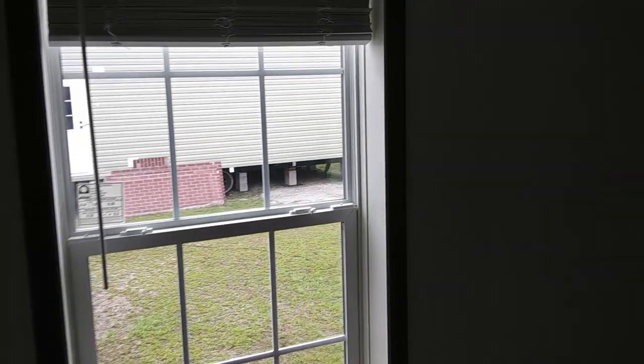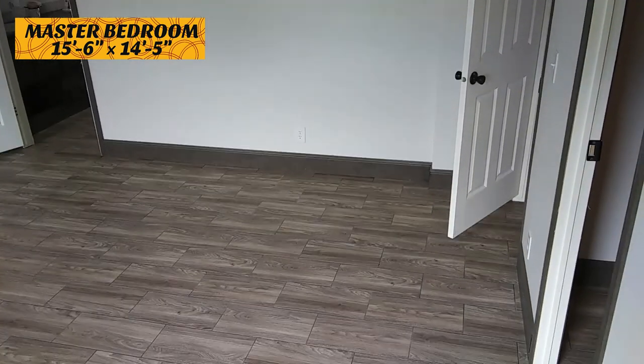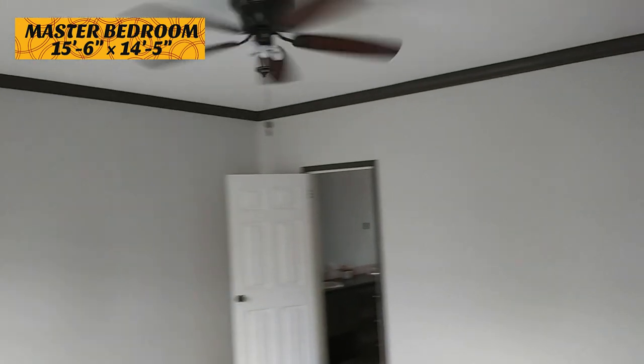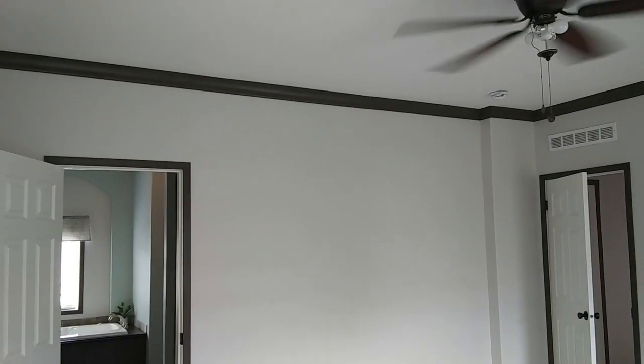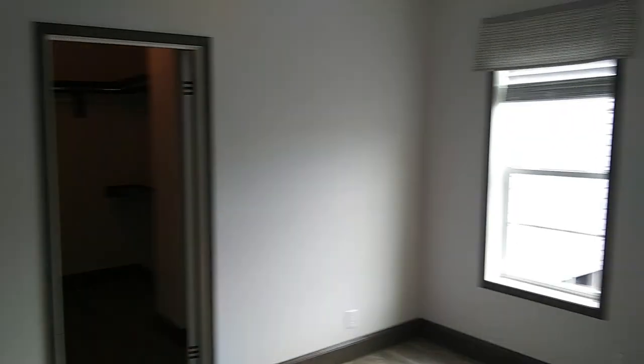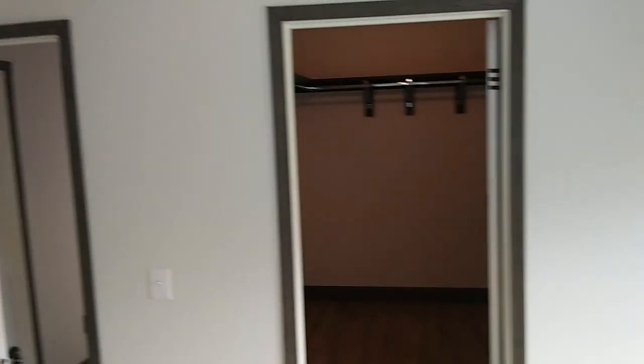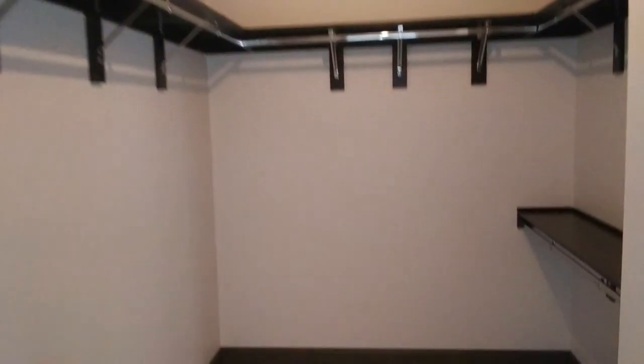All right, so here's your master bedroom. This is a really, really gorgeous master bedroom. Get you guys a really good feel for this room. I can see this being decorated very, very beautifully. And of course you have your two windows right there. I can picture having some really nice curtains and or drapes right there. And of course they carry the crown molding throughout the bedroom.